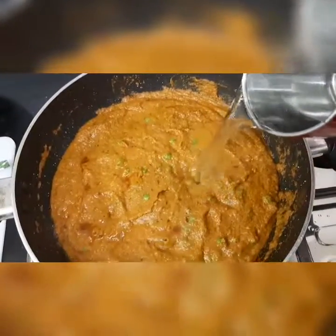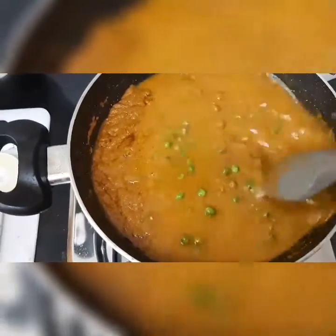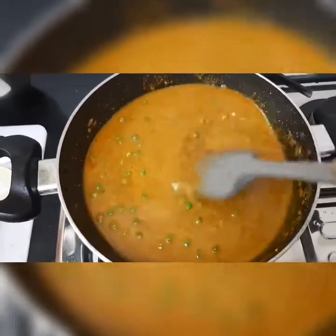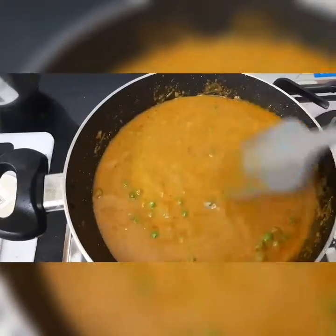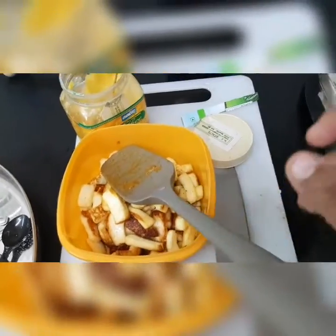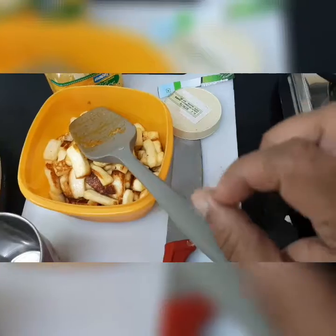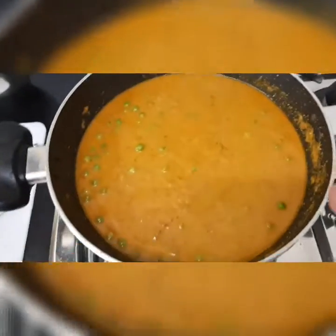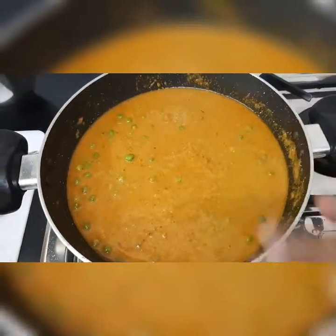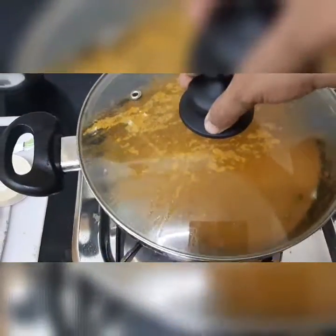I'm going to add my water now and stir the pot again. This is mostly also to get the peas cooked. At the same time, you will get a little extra gravy to go along with your paneer. Now, the paneer is the last thing that we'll be adding to this dish, only because paneer takes a really short time to cook and then it'll get a little too rubbery if you add it in earlier. Now I'm going to lid this back again and let this simmer.